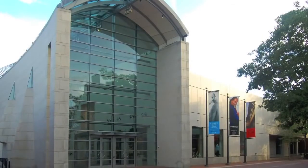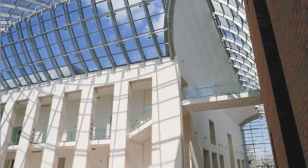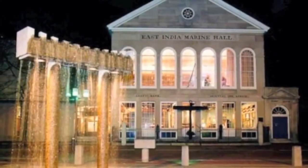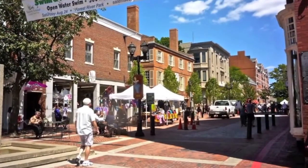Salem is also home to the Peabody Essex Museum, considered one of the oldest continuously operating museums in the United States. It combines the collections of the former Peabody Museum of Salem and the Essex Institute and is free year-round to Salem residents. Looking for more things to do in Salem?